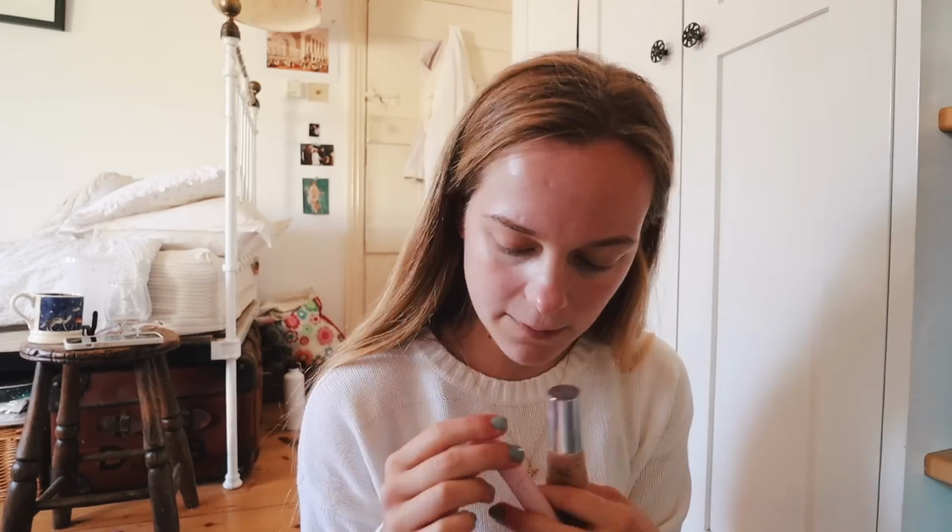Now I'm just going to put on some makeup, starting with some CC cream, I think some mascara today. And then the final thing I'm going to use is the Glossier Cherry Balm Lip Balm.